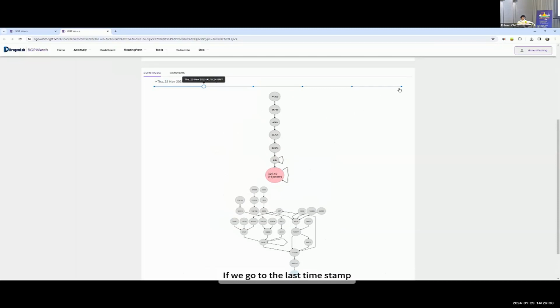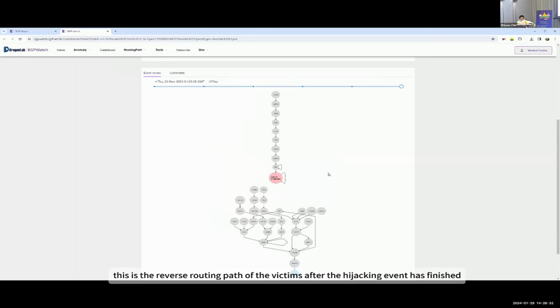If we go to the last timestamp, this is the reverse routing path of the victim after the hijacking event has finished. If you hover your mouse on top of any of these AS numbered nodes, the system will show you the information about the AS number, AS name, country, and the organization name.